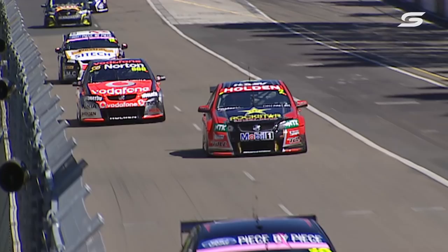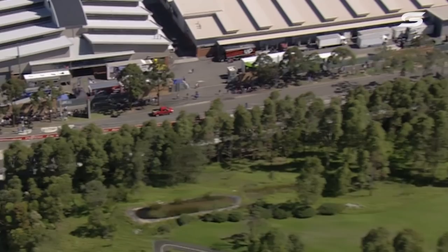So, Holdsworth, three quarters of a second over Winterbottom at the moment, yet to stop. Nine cars in the queue who haven't taken a stop. They're running a more conventional strategy. You can see the margins on the Coates Hire leaderboard. First in the queue who has stopped, Van Gisbergen, followed by Jamie Whincup, their 10th and 11th.